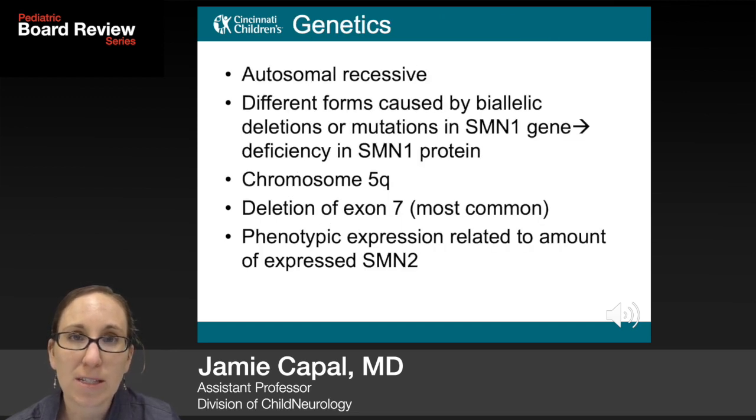This is an autosomal recessive condition. It is caused by deletions or a mutation in the SMN1 gene, so that results in deficiency in the SMN1 protein. This gene is located on chromosome 5. Exon 7 deletion is the most common deletion that we see, and the phenotypic expression of SMA is related to the amount of the SMN2 protein that's expressed. So the more SMN2 protein you have, the milder your disease is.